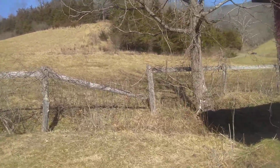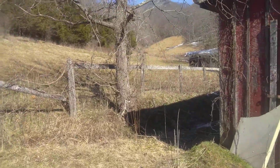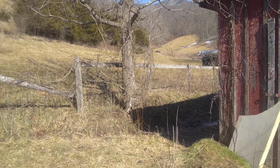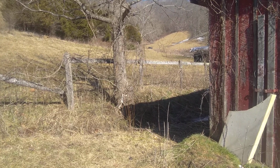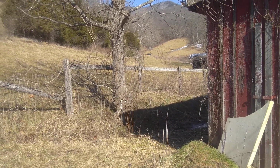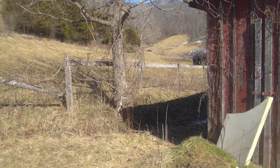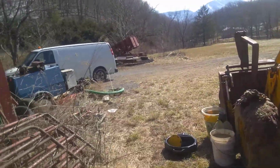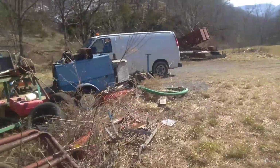That's my friend back there. He does high-powered rifle. He's from the Army. He does a lot of really intense shooting. Really accurate. Like 300-400 yard shots. Here's an old barn.